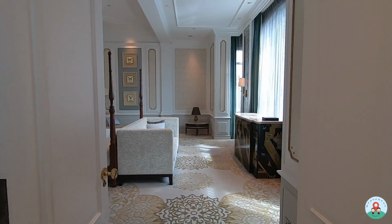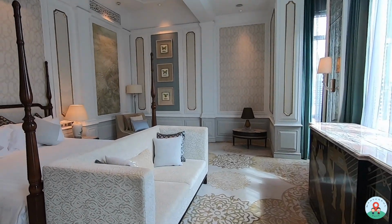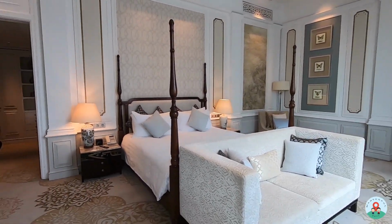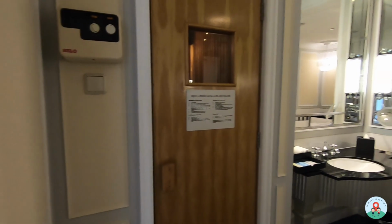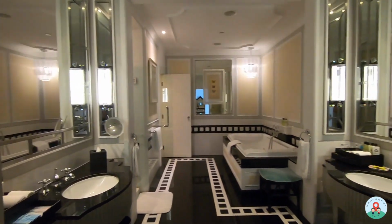And of course, the other side would be the bedroom, which is connected to the walk-in wardrobe, as well as the ensuite bathroom with jacuzzi, as well as a sauna room, which we utilized earlier today. So that was great. Any complaints about the room?